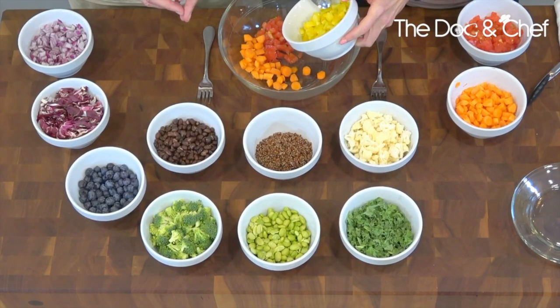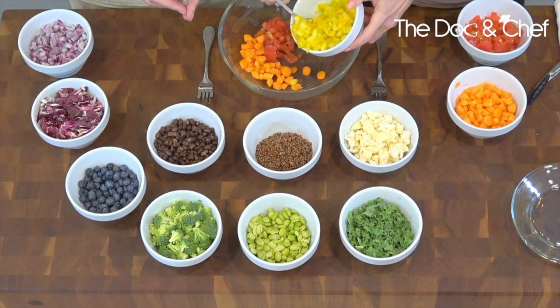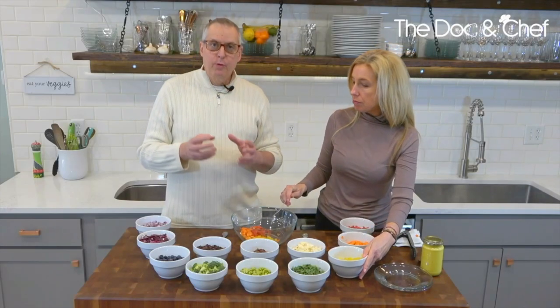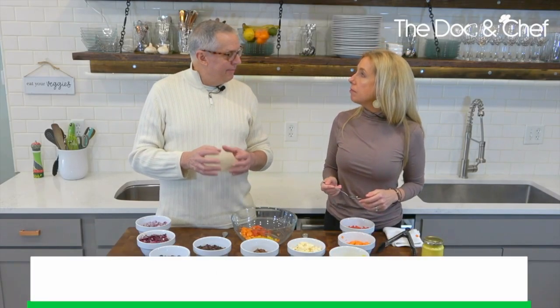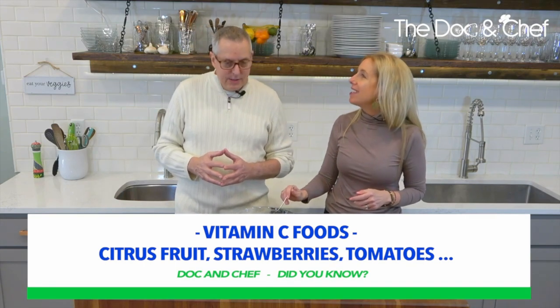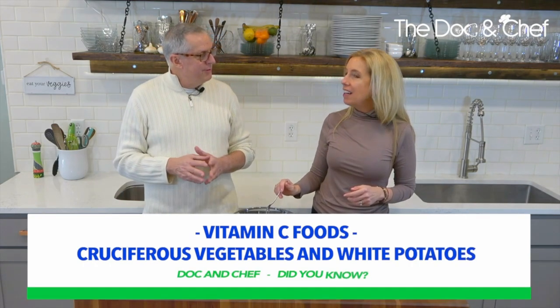And this is a bell pepper, a yellow bell pepper, nice crunch. The Y in Roy. Bell peppers are probably one of the best sources of vitamin C, again another very potent antioxidant and anti-inflammatory. I would not think of a bell pepper as vitamin C. It is, in fact, one of the best sources of vitamin C you can consume.